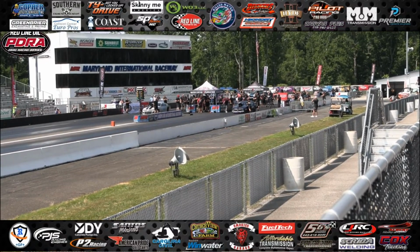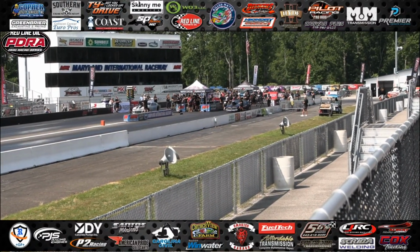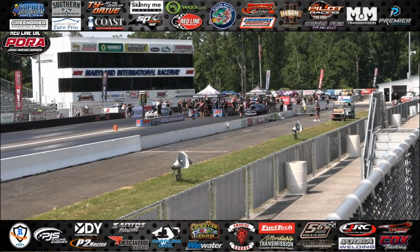Mike Achenbach in the Mountain Man machine, far lane. The Fulton powered Nitrous car, Travis Harvey over there in the screw blower machine.